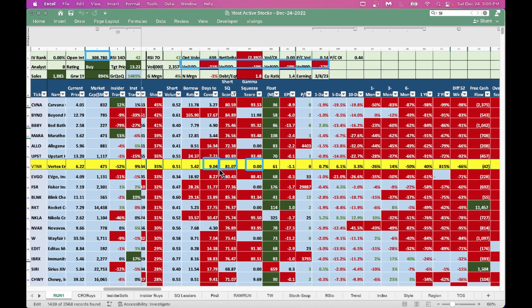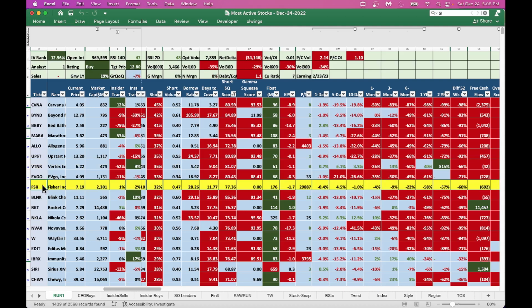And then you got a few more as you scan through here. Keep watching the short squeeze score here, and days to cover. Look at Fisker. Fisker has got a lot of 11 days to cover, as you can see here. Short squeeze score is higher, not super active in the options market. As I click on Fisker here, look, we got Fisker coming up here, and IV rank is very low. Open interest is pretty okay here, not too bad here. And you could look at this one also.